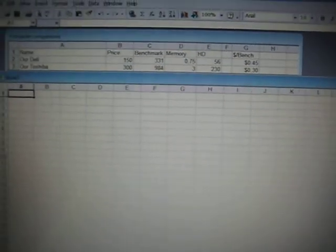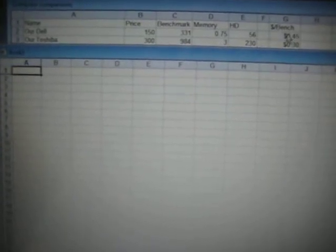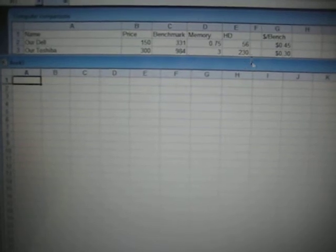And then here is part of my spreadsheet. If you look here, you can see our family's computer situation. This is the Dell. It's currently selling for about 150 bucks on eBay. There's the benchmark rating of 331, 3/4 of a gig of memory, 56 gigabyte hard drive, and this is something I came up with: the price per benchmark unit rating. If you take the $150 and divide it by 331 benchmark units, you come up with a price of 45 cents per benchmark unit. And then here's my Toshiba, selling for about 300 bucks on eBay. There's the benchmark. As you can see, it's about 3 times as powerful as the Dell, with 3 gigs of memory and a 230 gigabyte hard drive.